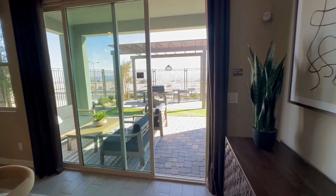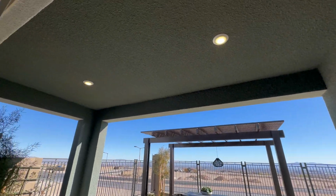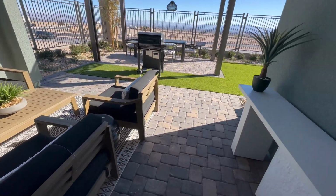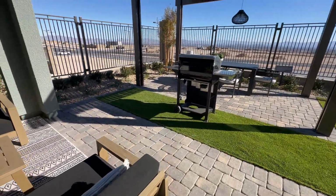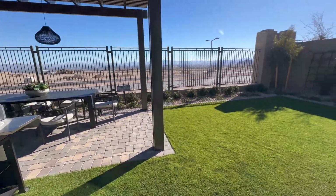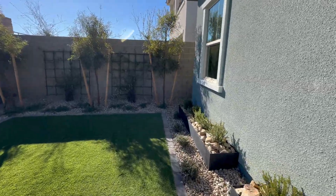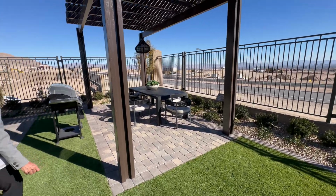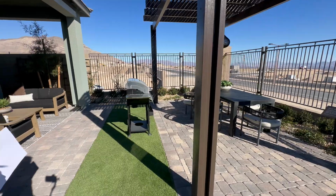Okay, you guys, I'm going to show you your covered patio. This patio is part of the upgrade. But just look at the amount of space that you can entertain your friends and family over here. What you see here, you guys, this is part of the upgrade, the tables and the barbecue.